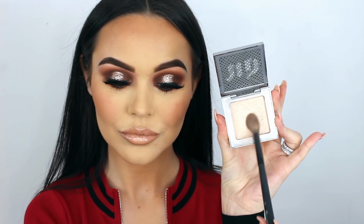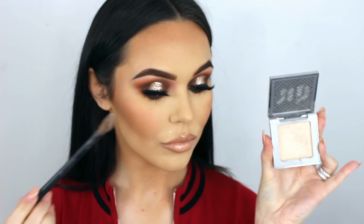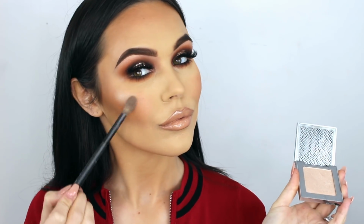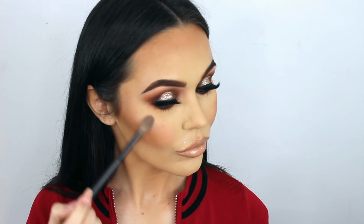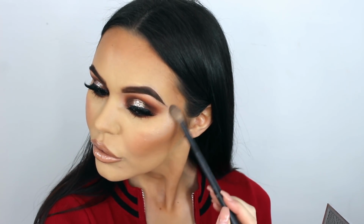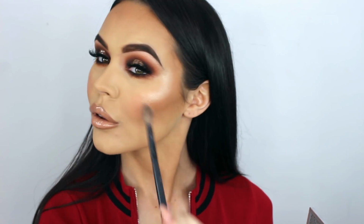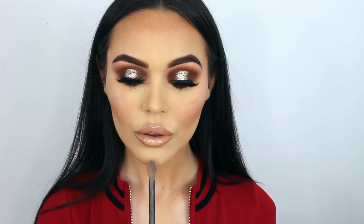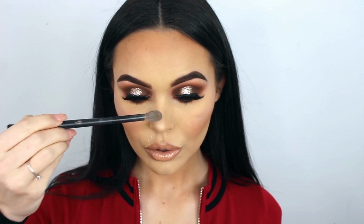And for the final bit to finish this entire look off, this is the Urban Decay highlighter in Sin. It's actually one of my favourite highlighters at the moment. It is bold, but it is very finely milled. It just glides on. It doesn't look chunky. I love how soft it is, but still bold. Doesn't look as bold right now. Oh wait, no, it does, yeah. And I'm just highlighting all the areas I usually do, which is my cheekbones, my nose, my chin, my brow bone, and my inner corner.